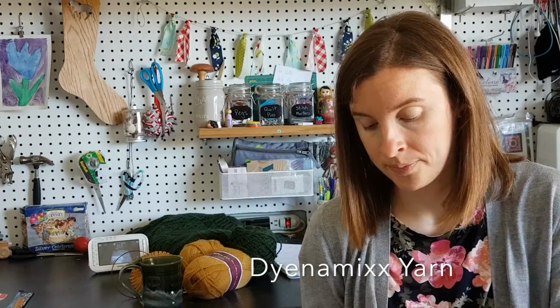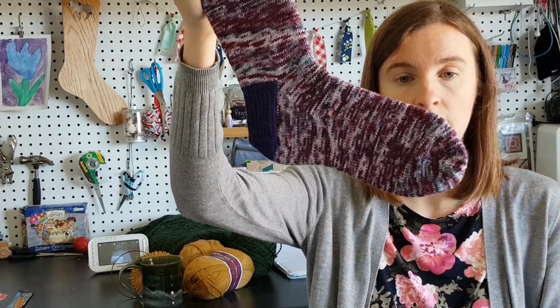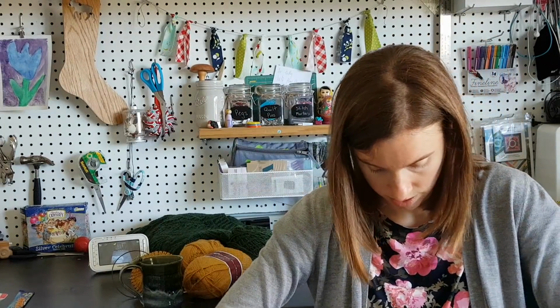I finished the first sock of my Dynamics yarn that Mars dyed for me, that I'm calling Blueberry Jam. I found a little mini to go for the heels and toes, but I ended up not having enough to do the toes. So I just did a heel and then just continued on.